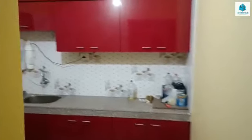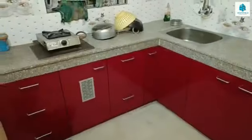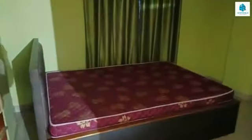This is the dining area. Then we have this kitchen part, completely furnished. With the hall, we have three bedrooms. Bedroom number one.